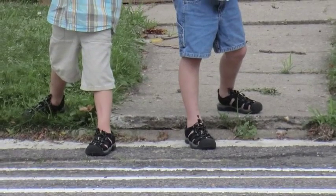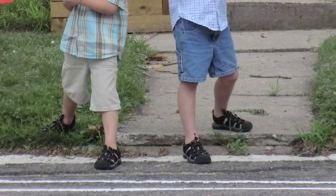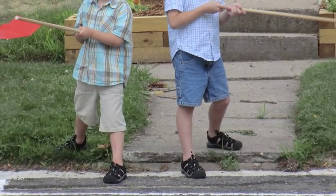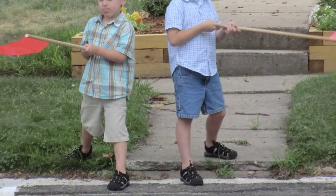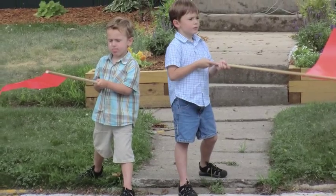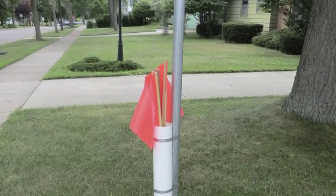How can you get drivers to see that you have put a foot in the crosswalk and want to cross the street? One way kids who are ready to cross the street can help drivers see them is to use a safety flag. Here's how safety flags work.